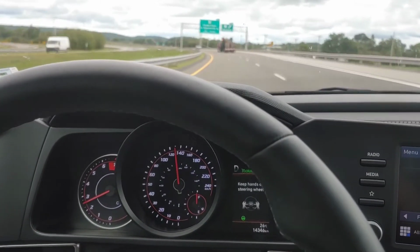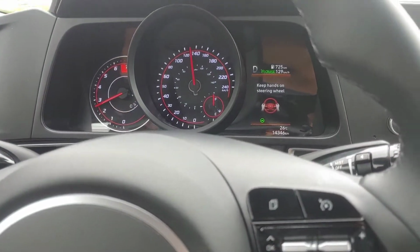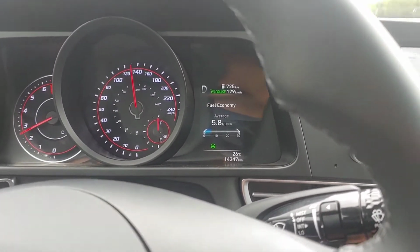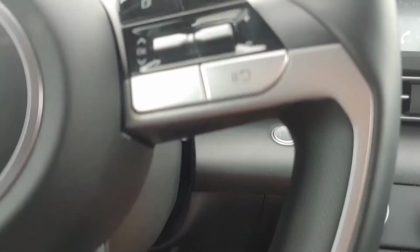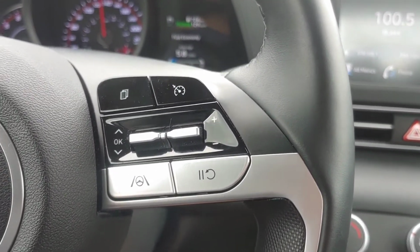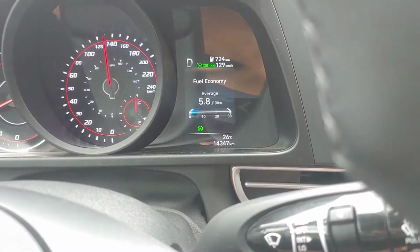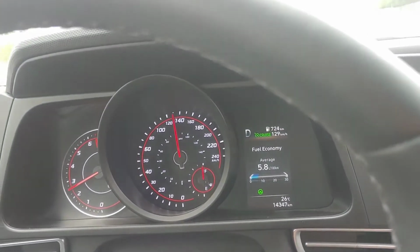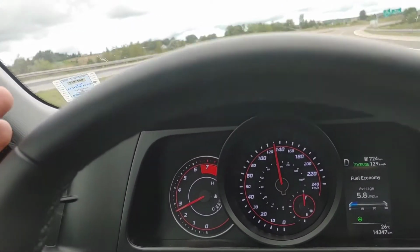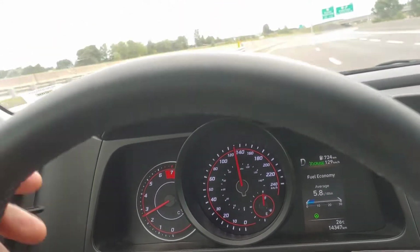But the one feature it does have is this hands-free steering, or I don't know what you call it. Well, it does say to keep your hands on the wheel. You can literally push this button here on the dash, the little steering wheel button, and the little green steering wheel comes up on the dash. And this car, I mean, it's hard for me to let go, but I'm not holding the wheel right now. This has been around for a couple of years, but this is all new to me, and kind of freaks me out a bit.